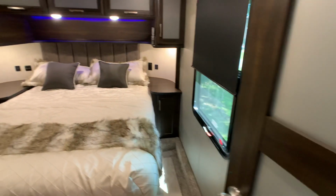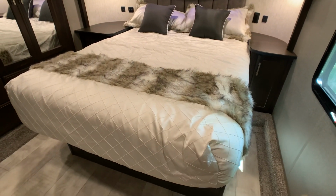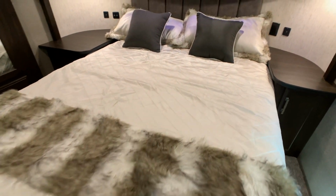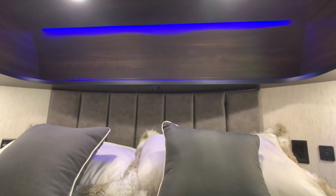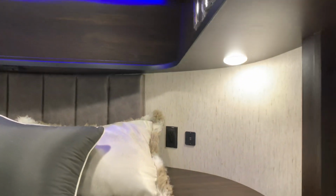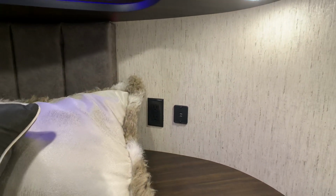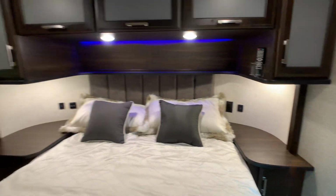Going into the master bedroom. Queen bed. Queen bed does lift up. It is an ultra plush mattress. You have lots of storage up underneath. Nice reader lights all throughout. You've got little switches up underneath there to turn off your reader lights when you're done at night. You do have 110 outlets on each side, and you have USB charging ports on each side of the bed, which is definitely nice.